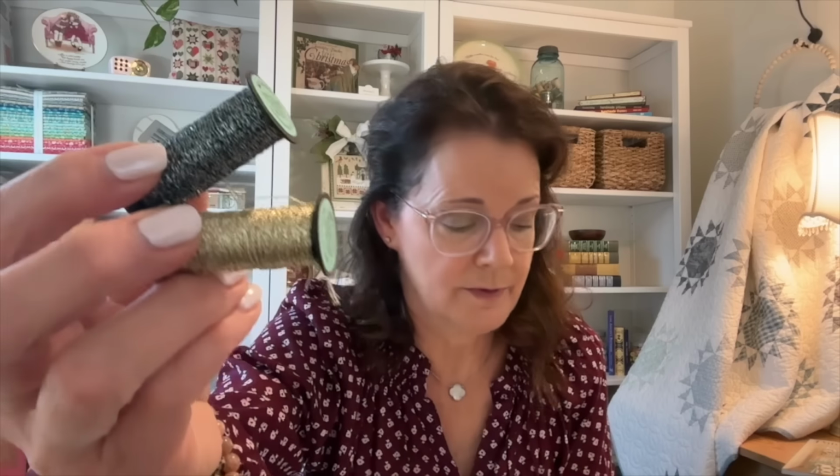And then lucky me, I was so excited. The Kreinik, I know it's been hard to get a hold of. I was able to get the right colors. They were there, available. And then I found the green, which I'll show you in a moment.